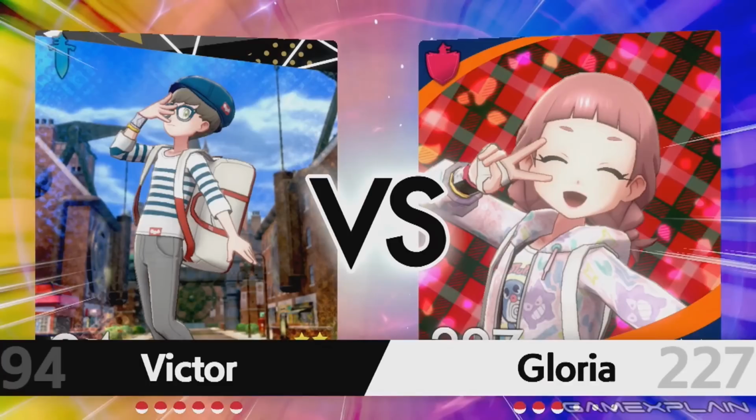Finally, it appears we may have the canon names of our new trainers. While they've been referred to as Sword and Shield in the past, here we see the names Victor and Gloria. This isn't the first time these names have shown up, but due to the consistency of their reappearances, we think it's their actual names, and they're both celebratory in nature. Victor for victory, and Gloria for glory. Now to become the champion.